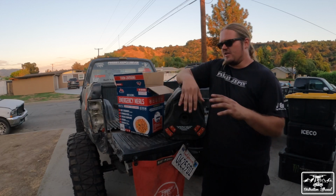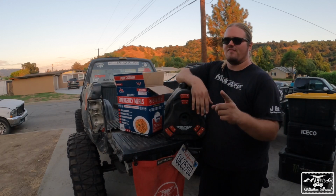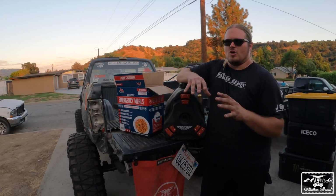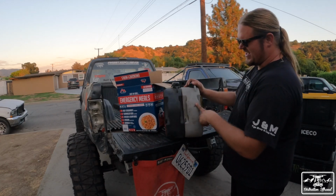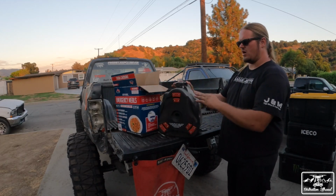If that's the case, you're going to have to supplement with some items. So probably water and food. You can't always carry a ton of meat and a bunch of other refrigerated food, so you're going to have to figure out some different options. First things first, we have some, I want to say, a gallon, maybe a gallon and a half each of water.